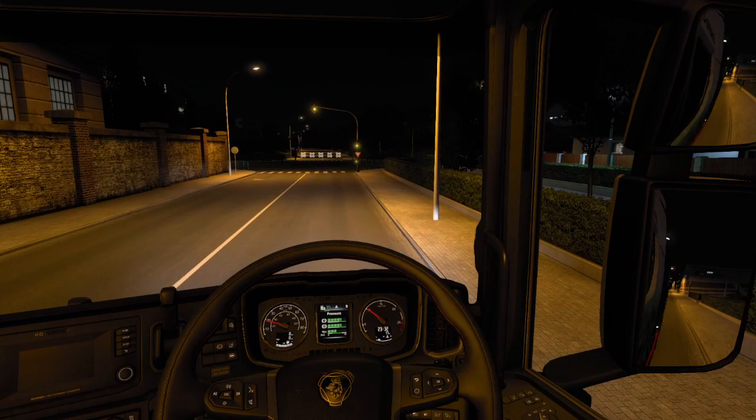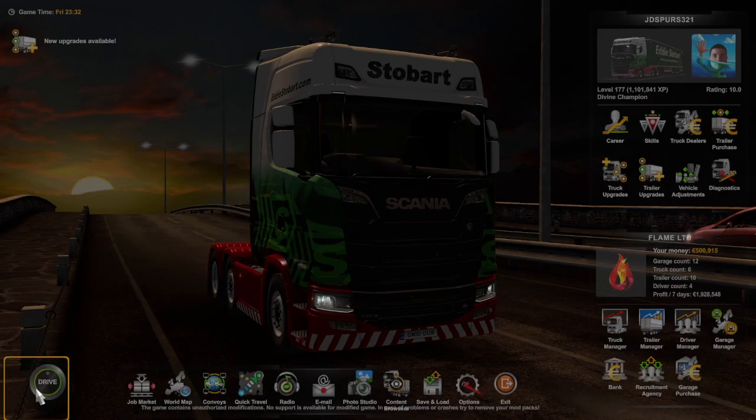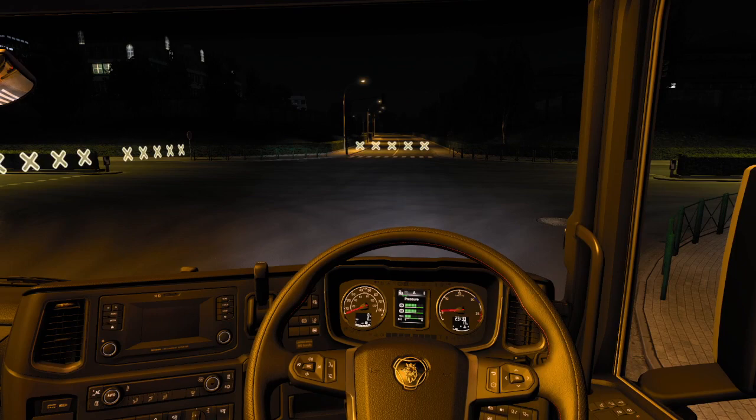We need to find... Where is it here? We need the map. Where's the map? Basically, I've got no sat-nav. I need to go back there. Oh my god. I need to go back there. It's back behind us, where we've just come from, because I need a sat-nav, because the one in the truck's not working. I don't know why.